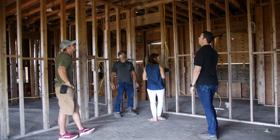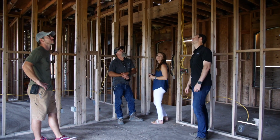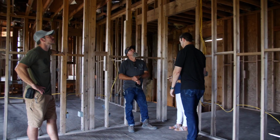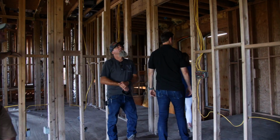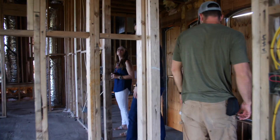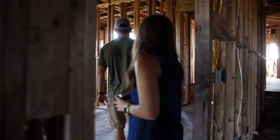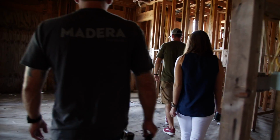Ductwork doesn't look too bad, really. Not in terrible shape. I wish we had some metal trunk lines instead of all flex, but you know. 20 years ago, we didn't know any better. So they do all metal now? On builds, we want as much metal as possible, but typically we'll drop the last 10 feet in flex. Gotcha. And that's quieter.